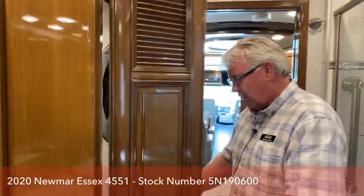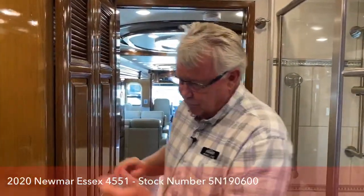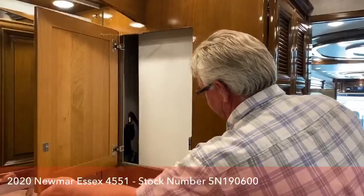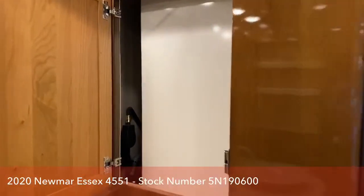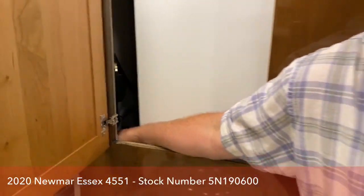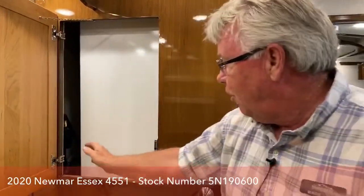But one of the things I really like that Newmar did, this looks like another medicine cabinet, but actually it's access to your plumbing. Now, say I had a leak or for some reason I had to get in here and shut the water off. It's right here. I don't have to panic. I don't have to go outside and turn a valve. Also, if you notice, this is a 220-volt dryer, just like a residential dryer.